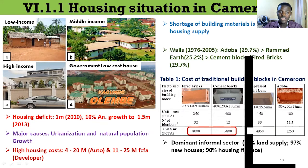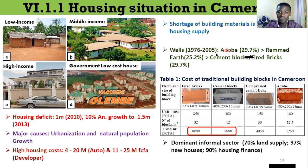Wall materials in Cameroon are mainly adobe bricks, rammed earth, cement blocks, and fired bricks. The table here presents the different building blocks used in Cameroon, their unit cost, and the cost per meter square. We may retain the cost for fire bricks, 8,000, and for cement blocks, 5,800 francs CFA, for comparison later on.